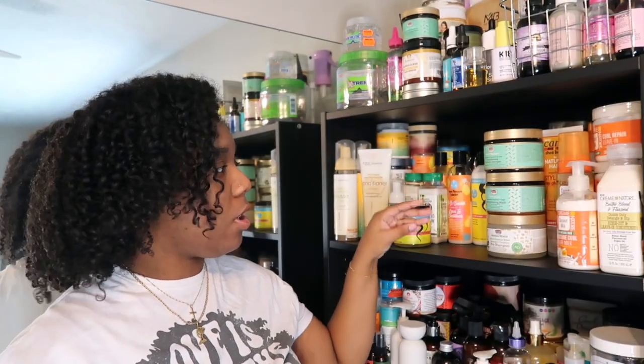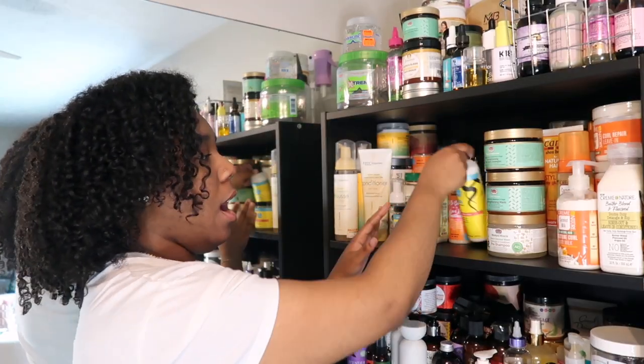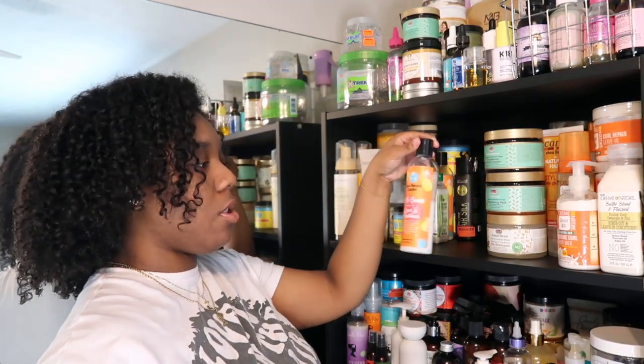So now we're moving along to this side of the shelf, and this is Curls and Eden Body Works. So I have quite a few bottles of stuff from Curls, so we're going to check through that really quickly. I have the Define and Shine Smoothie. I mentioned this when I did this wash and go with the Curls products. So I have this. I have the So Smooth Vitamin C Leave-In. This is what I used this week. This is about halfway gone.